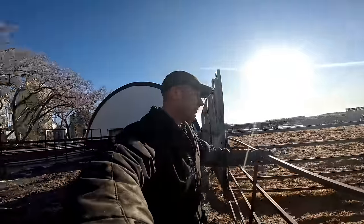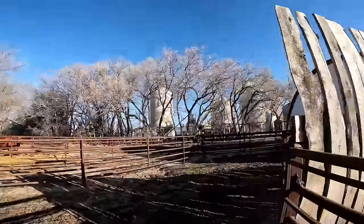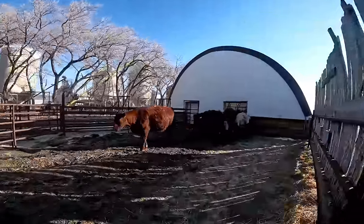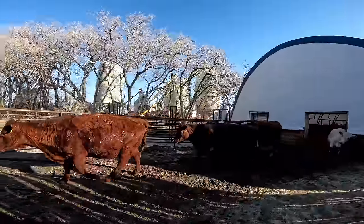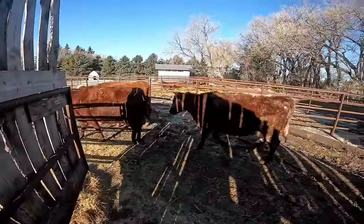It's been, I don't want to say slow, but it has been slow on the calving end of it. We're having roughly a calf a day. We're not seeing any of them being born.